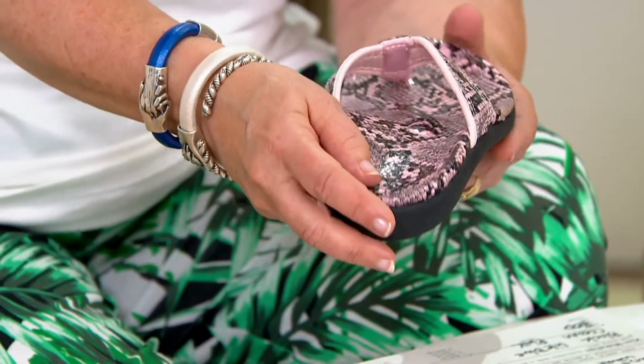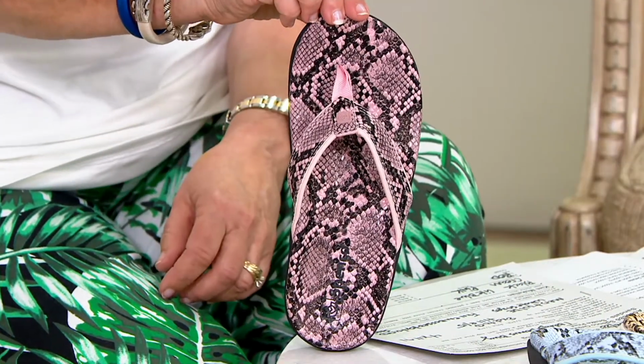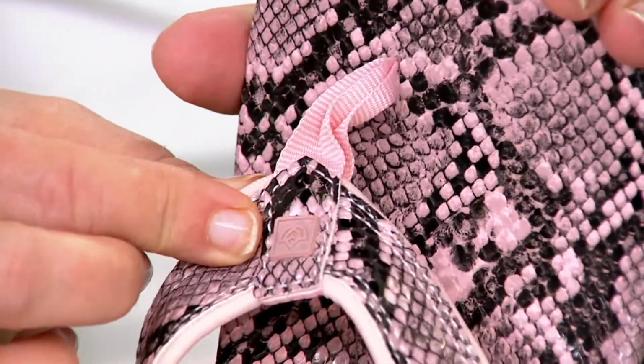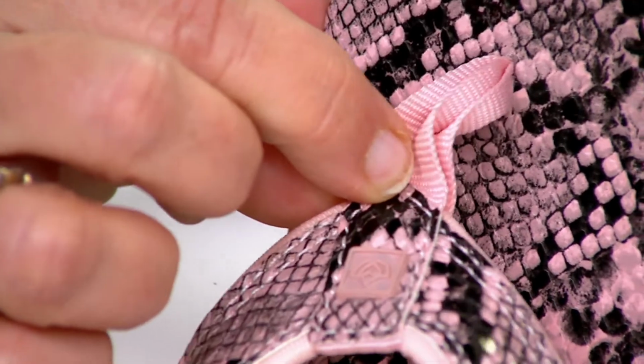But Kim, let's start with the toe post, because I think that's kind of the elephant in the room for a lot of people who look at a thong style sandal and think that's a really cute shoe, but I cannot wear flip flops. So this is different than those rubber flip flops by a mile. But I think the key is the toe post right here. Yes, because it's not your typical toe post where you have a plastic covering over something or even a rubber piece. Look at that. That's a piece of fabric that's molded and it folds right in between your toes.